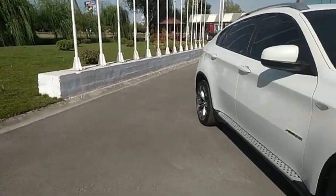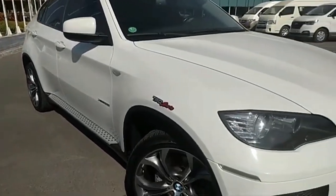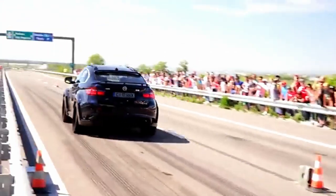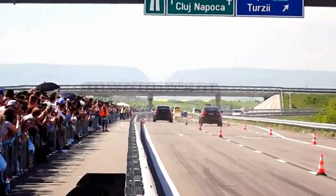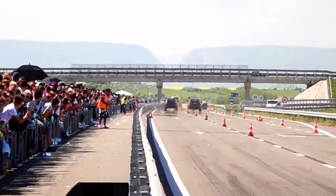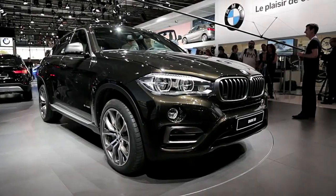20-inch alloy wheels with run-flat tires, hill descent control, dynamic stability control, special gills in the front fenders, and 20-inch light alloy wheels. The car can accelerate from 0 to 60 miles per hour in 4.5 seconds and 0 to 62 miles per hour in 4.7 seconds. M performance parts were available for the X6M. These include black kidney grills, a carbon fiber spoiler, steel pedals, a sports steering wheel, and M rims.